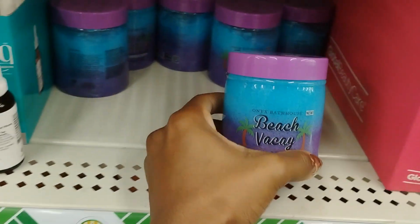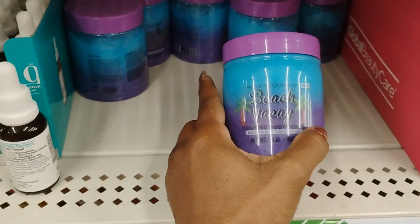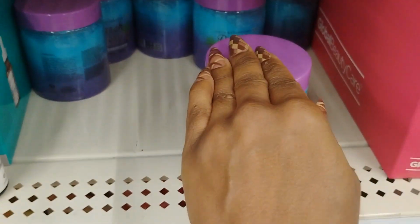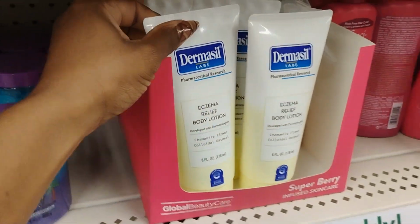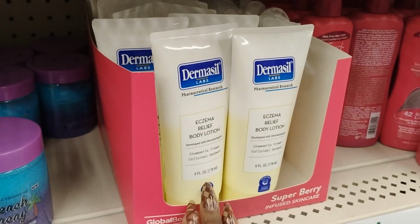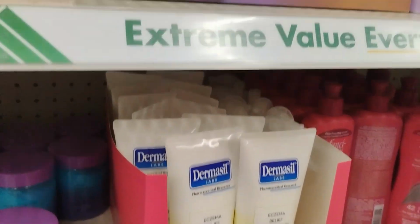Now, of course, Dollar Tree also has the Onyx Bath Health Beach Vacay Foam and Body Scrub, daiquiri with coconut oil. This is $1.25. And they also have the Eczema Relief Body Lotion. Now, I did use this for my youngest children, and this was really good for $1.25. That's a steal deal, like Holyfield.